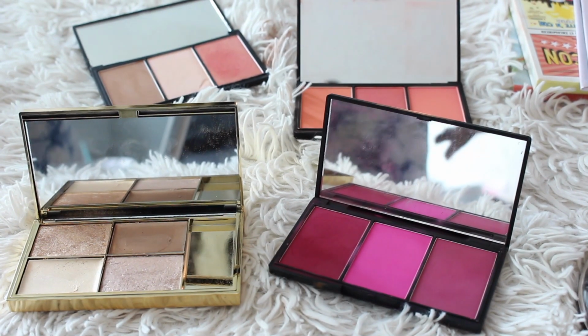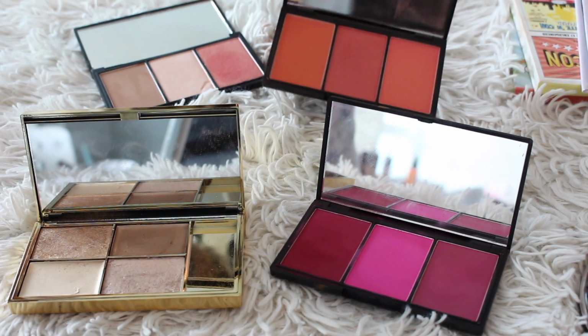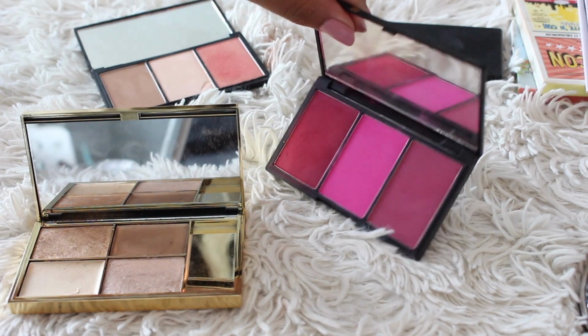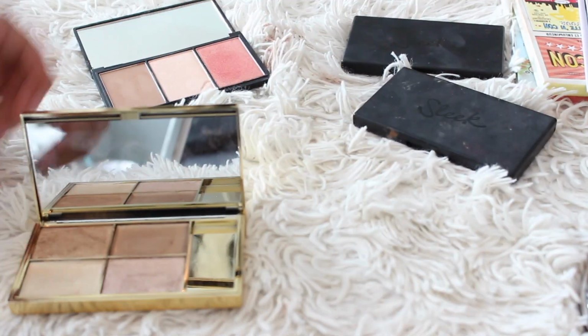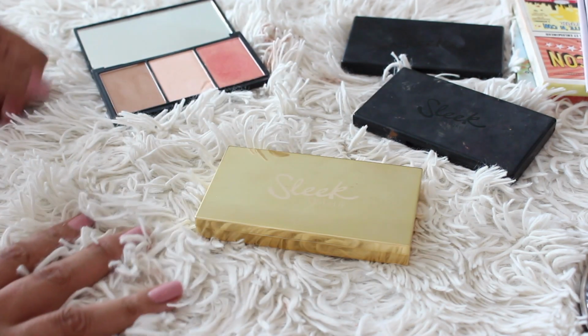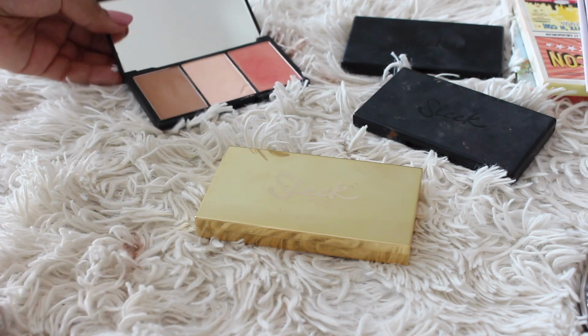I have a few palettes here from Sleek, and I think they make incredible blushes. This is their Blush by 3 in Lace. I'm definitely keeping that, and Blush by 3 in Pink Spirit. If you have deep skin, you need this on your face. Also going to hold on to this highlighting palette. I think they make such good stuff. You can order from their website to Canada, and I haven't had customs, although I haven't ordered from them in a while, or Ulta, I believe.